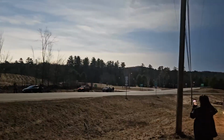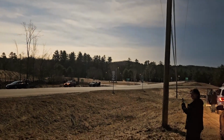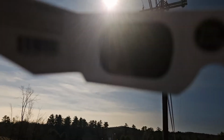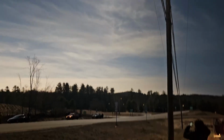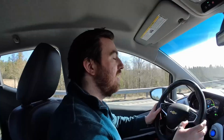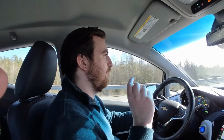So I'm being quiet because there's a bunch of people looking at it. Well, you can't really tell, but it looks super dark. It's really weird. There's just a tiny little sliver. This isn't really gonna work, but it's pretty crazy. We didn't quite make it to where it'll be totality, I don't think, but we made it as far as we could. All right, so we made it most of the way.